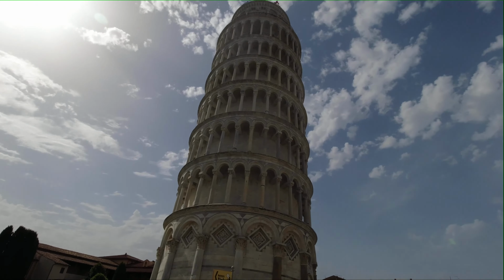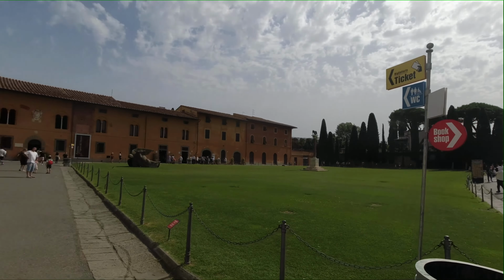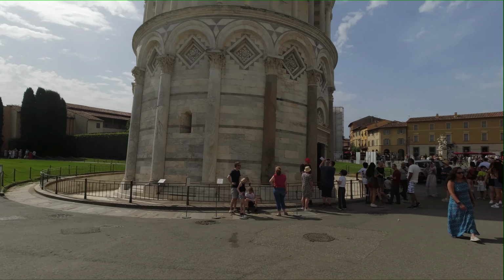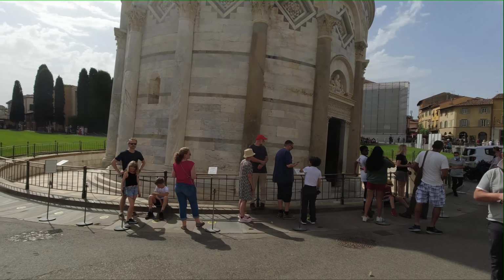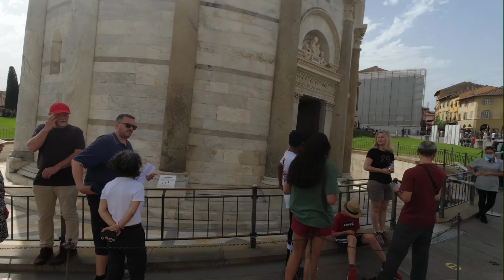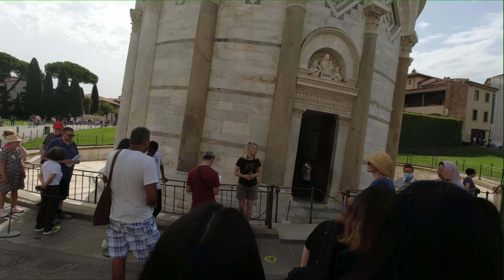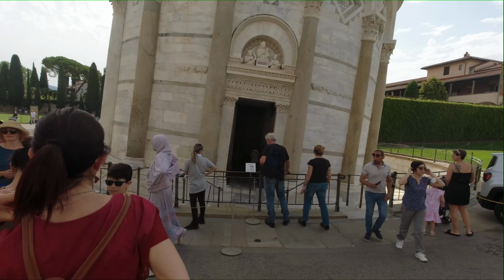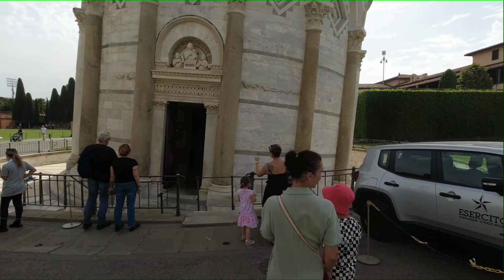Wow. Oh, what's that song? Someone singing inside the museum. So let's take a closer look of the tower. So as you can see, that's the base. We'll go to the view where it's more prominent. The leaning is more prominent.